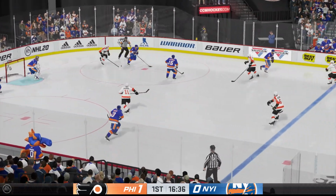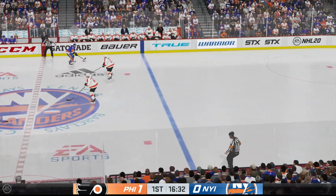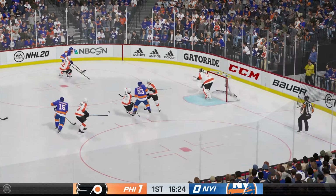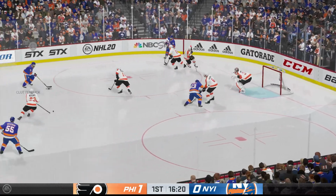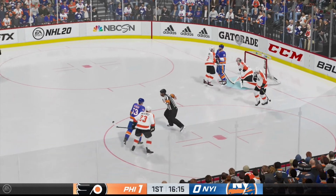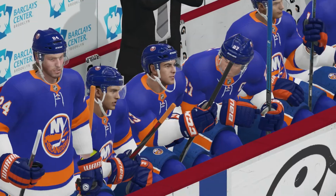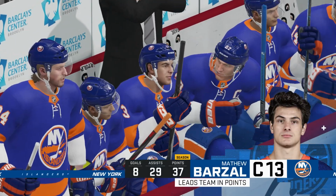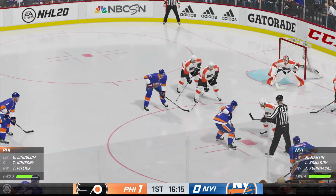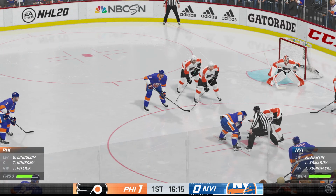New York's got a hold of it against the wall. Carries it across the line. Ladd's got it against the boards. Right to the middle. Here's a shot. Nice save by the keeper to trap that puck in his chest. Lots of hockey left to be played in this period. 1-0 the score.